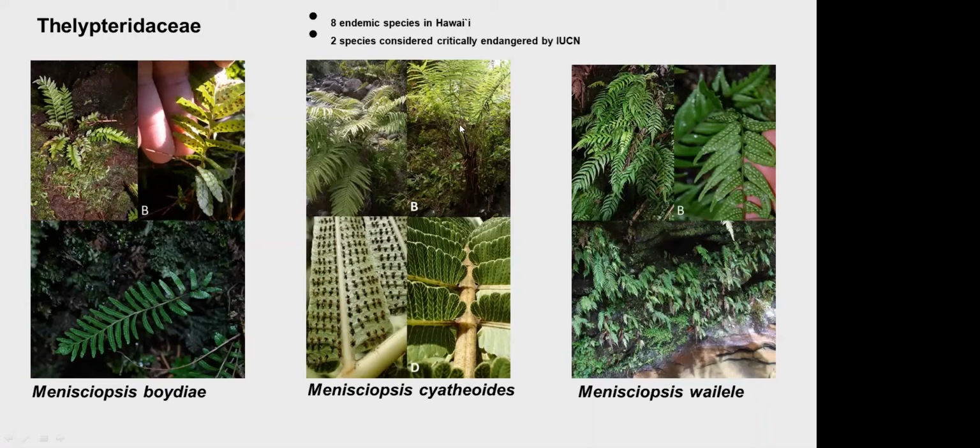Menisciopsis cyathioides is one of the larger examples of our Philipteridaceae, a long, erect rhizome with very long stipes. The underside of the blade demonstrating the sporangia. Another very rare one is named Menisciopsis boydii. Some people might notice Cristella boydii or Philipterus boydii. The names have been changing.